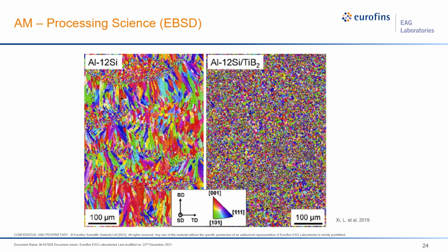We can see the efficiency of the titanium diboride in refining the microstructure here on the image on the right. Additionally, the texture changes significantly to a more random crystallographic orientation than here on the left, where you see a more preferred crystallographic orientation.